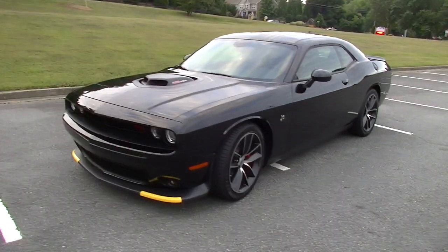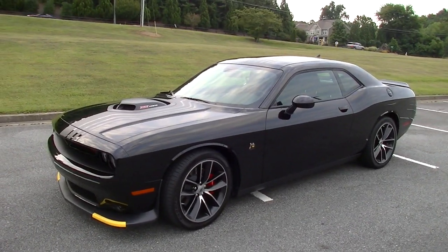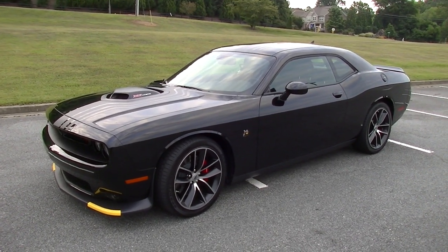This is my 2018 Dodge Challenger 392 HEMI Scat Pack Shaker. And so stay tuned.